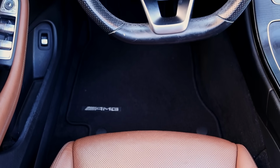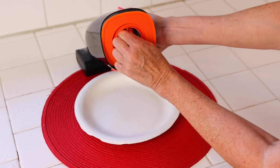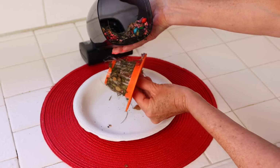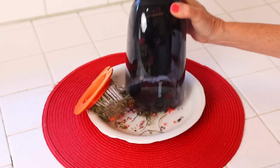Order is restored. And to clean the vacuum, you just press a button, pull it apart, and you shake it out. There's the filter inside. I took the filter out. Look at how dirty that filter is. Wow, there was so much stuff in my car. And look at the candy and the filth. Blech. I always like to clean the dustbin after I use it.